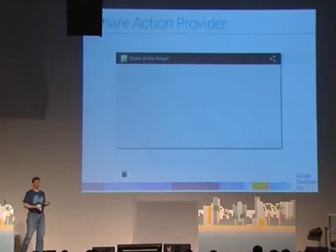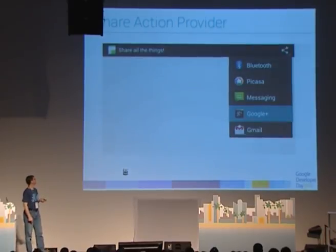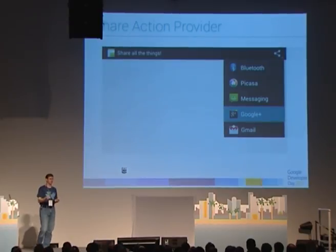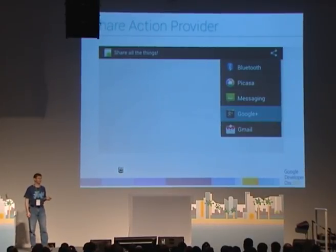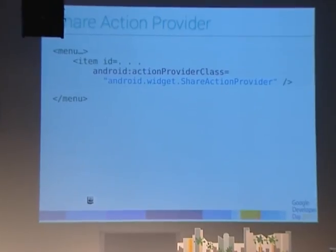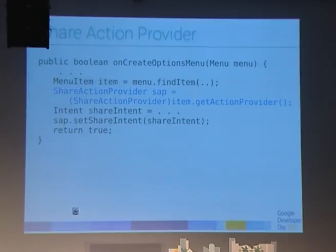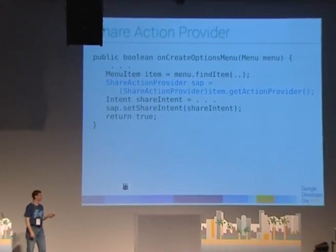Another neat new thing is the action provider. This is a one-stop shop for putting items up in the action menu. The perfect example is the sharing action. This is a nice wrapper around that whole send intent that we used to have. The sharing intent is now collected together into something that includes a drop-down menu, and it's very simple to add to your application. You can put this in your menu XML and in your options menu handler, and basically you've got sharing, just like that, with a share action provider. So we have a framework for action providers, and the share action provider is one instance of that.